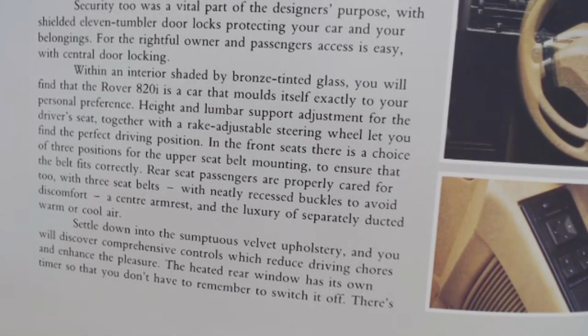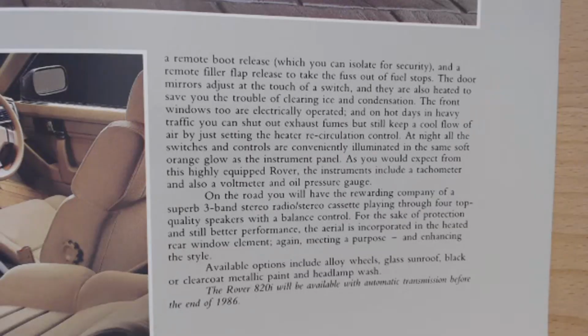I'm not going to read all that, but obviously if you really wanted to, you could pause the screen to look at some of that. And there it continues on the other side, and again you can pause if you wanted to read, but it tells you things like your available options include alloy wheels, glass sunroof, black or clear coat metallic paint, and headlamp wash. The Rover 820i will be available with automatic transmission before the end of '86, so you can see this is a very early brochure.